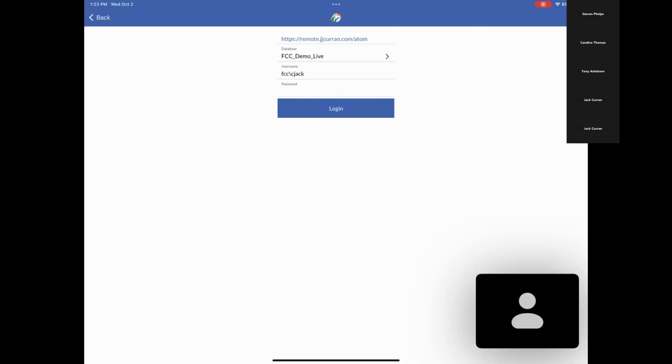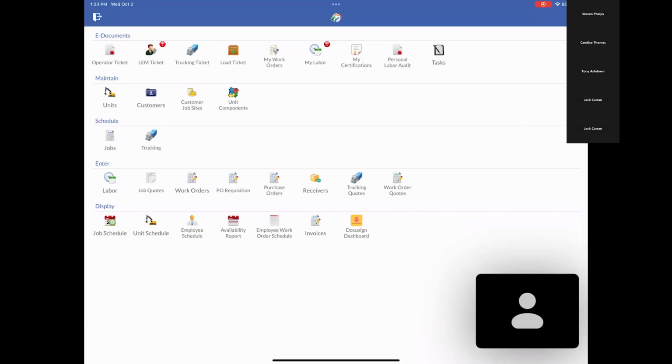So I have administrative rights. I can see everything within the program. But as an operator, you set up the system so they only have access to the information they need to see. An operator typically doesn't need to see customer information, so they don't even see these icons. What they can see are their tickets up here. They can see their labor, so they can make sure their paycheck matches up with the labor they've entered from their tickets or work orders. They can also track their own certifications that they need to show the customer or keep track of when they might be expiring.